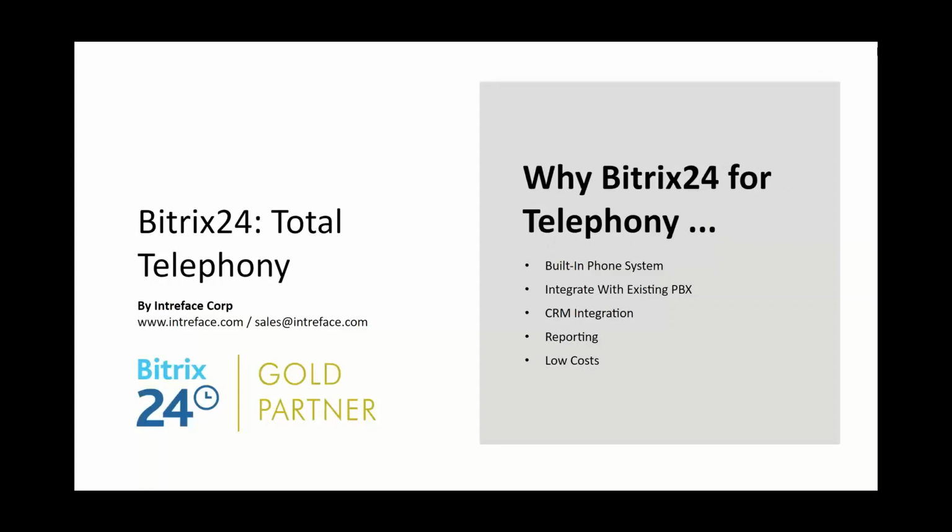Today we'll be looking at the telephony features, and a really important question is, why would you use Bitrix24 for your telephony requirements? First of all, it has a built-in phone system, so it's very easy to set up very quickly by renting a number from Bitrix24, so you can then make calls and receive inbound calls directly in your Bitrix24 system. We also have the option to integrate with existing private branch exchanges and your own phone providers. So if you want to use your existing provider, we have the ability to integrate that into Bitrix24.